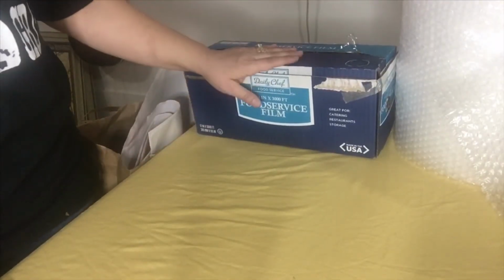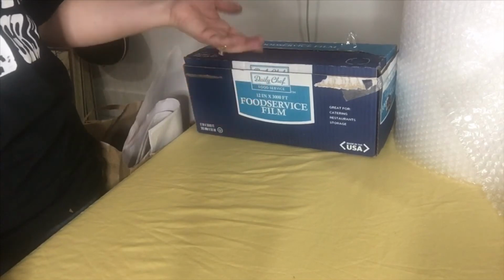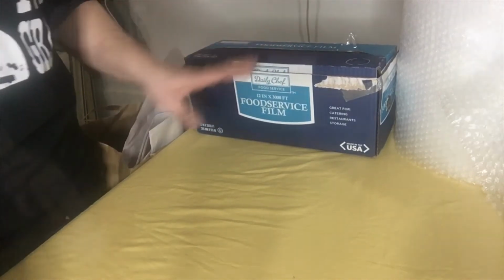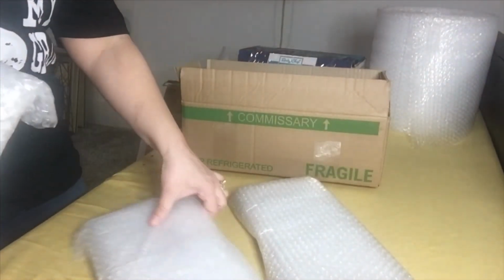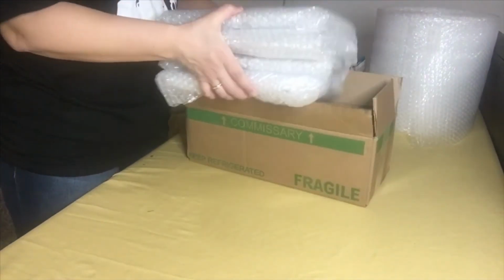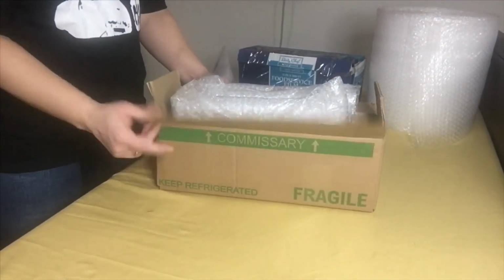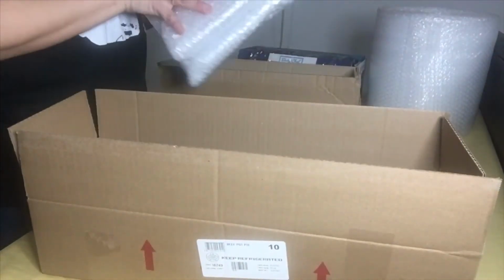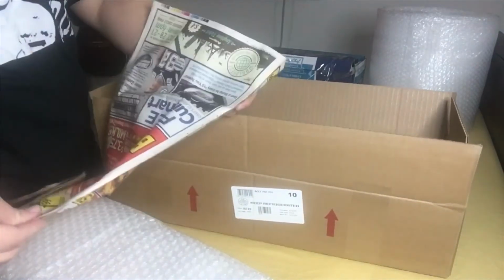Now, this is something too. I happened to pick this up at Goodwill for $5. It's just like for a food restaurant or for a cafeteria or something. But you can use any kind of plastic cling that you have. Again, we're going to use the paper.